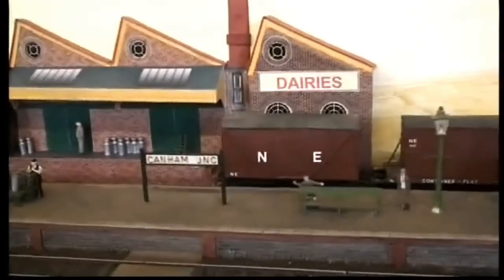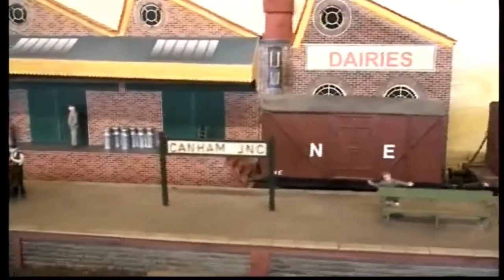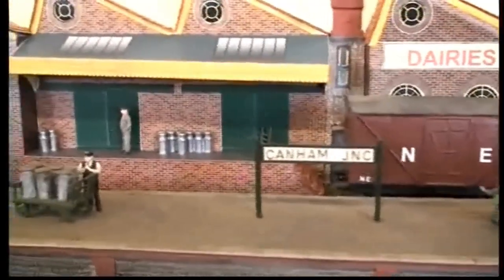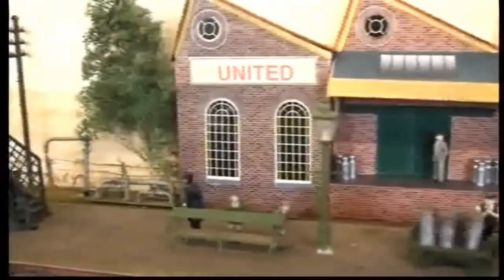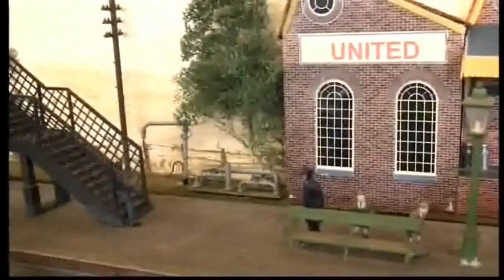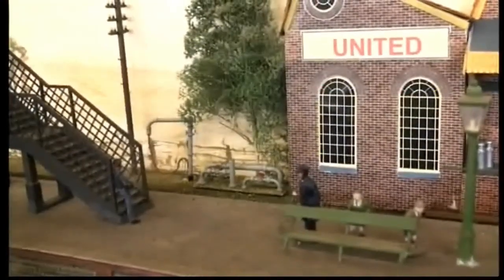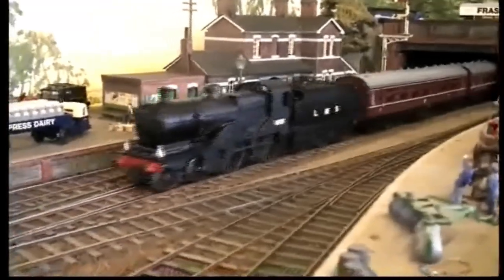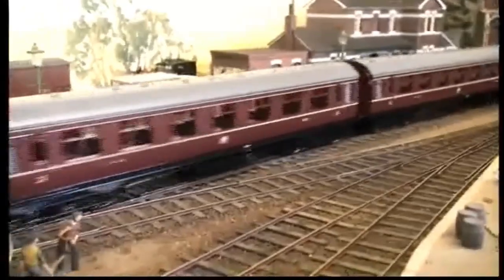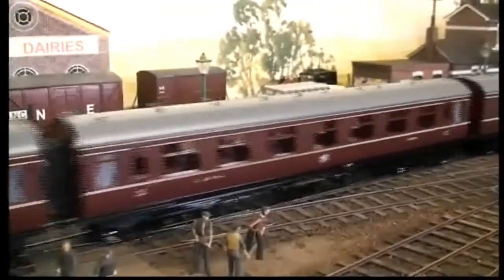This is a new acquisition in Cannon. The dairy is low relief on the back with the pipe work and the steam cleaning gear for the tankers. Coming through on the main line is the 2P heading towards Castle Garry. Passing the dairy.